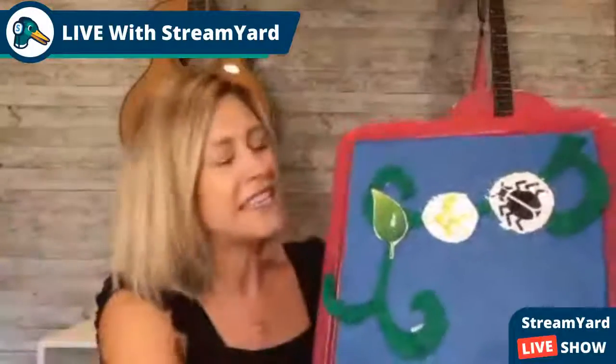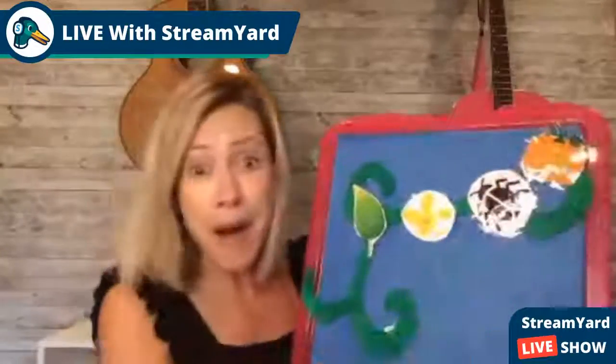I looked out my window, and what did I find? A pumpkin was growing on my pumpkin vine. Pumpkin, pumpkin. A pumpkin was growing on my pumpkin vine.